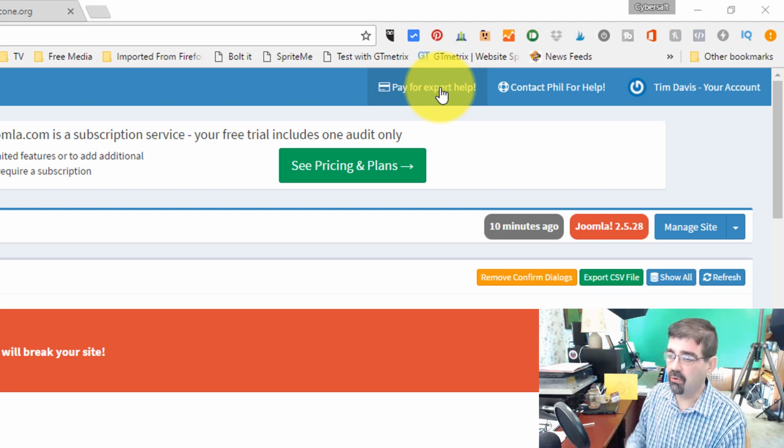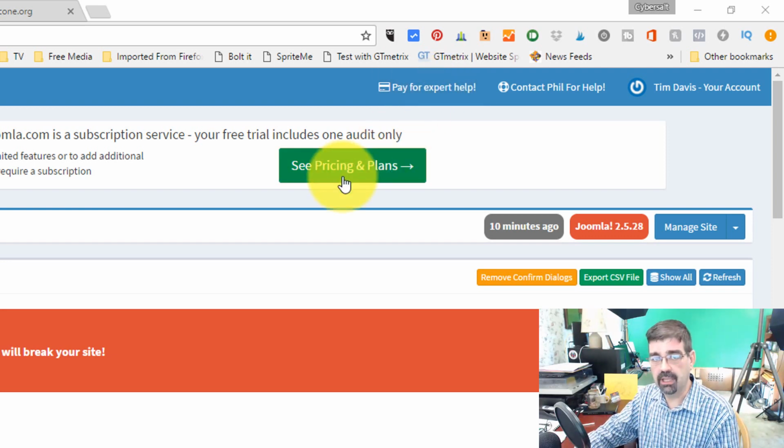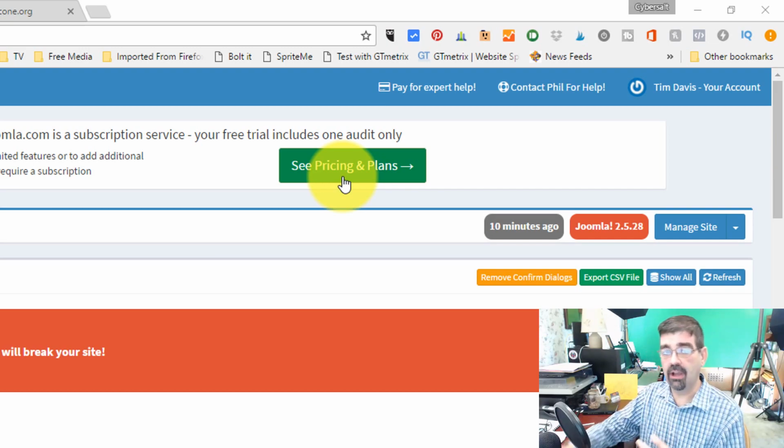Also, if you're going to run more audits, or you want to take advantage of some of the tools that you're going to see available in the recommendations for your site, you need a paid account, and you can check out the pricing and plans after you set your currency, see how much that would cost.